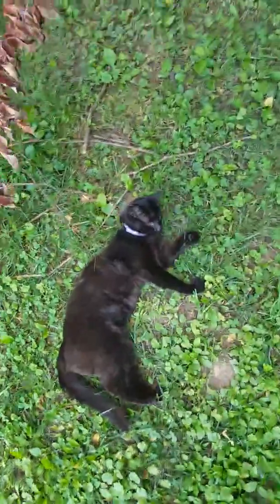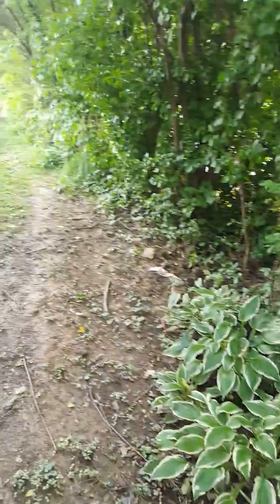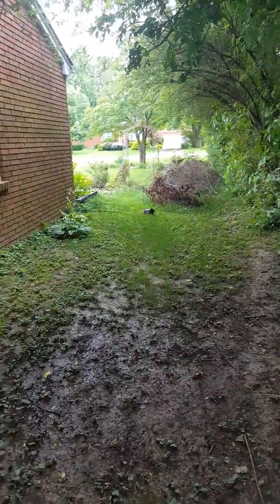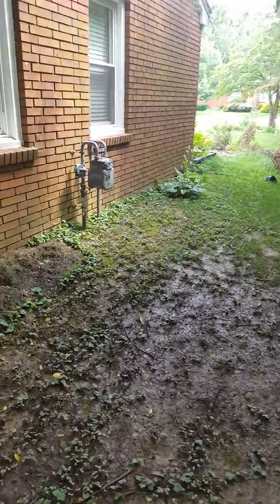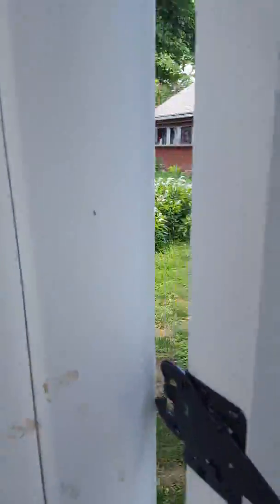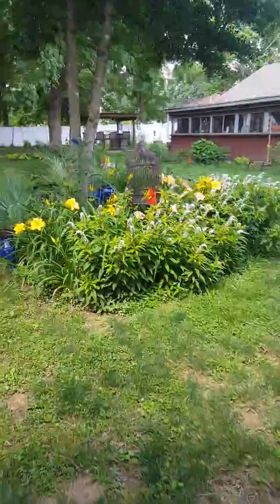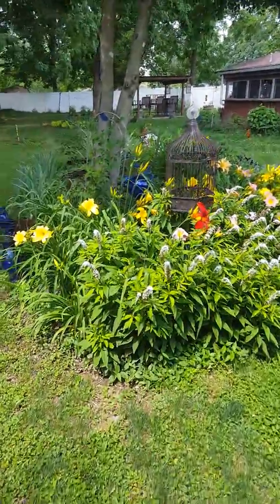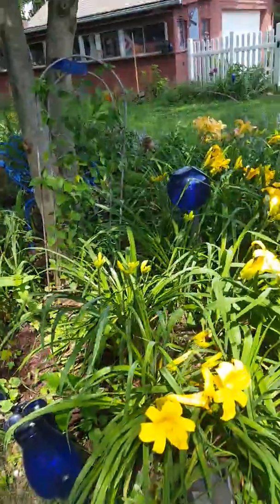Alright, now we're gonna go through the back. I'm working on my shade garden through here. So eventually both sides down through here will have hostas and other shade perennials. Alright, let's go through the back. I'm gonna keep an eye on the time here and try to focus on things that are blooming.